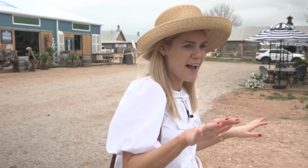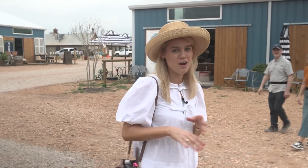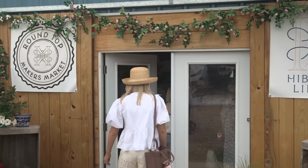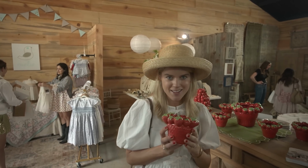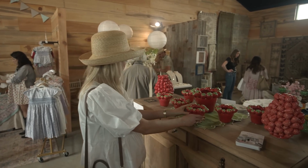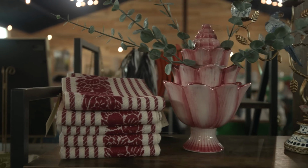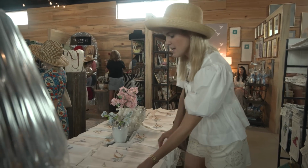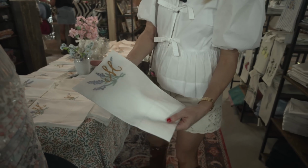So all of these barns have little pop-ups inside, and we're heading to Hibiscus Linens to see what they've curated. They've brought in a few designers and friends to mix in their products, so let's go check it out. I love this bandana with the Texas blue bonnet on it. How fun are these? Little strawberry. Oh, that's so cute. So there's a little bit of everything in here. There's art, clothing, linens, children's clothing, jewelry, rugs. It's a fabulous assortment from different designers. Wow, these are incredible. This is all Hibiscus Linens, and they are the anchor brand here, but they make these beautiful linens. You can get them monogrammed.